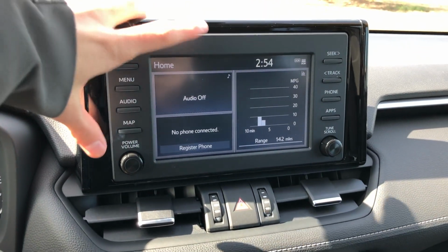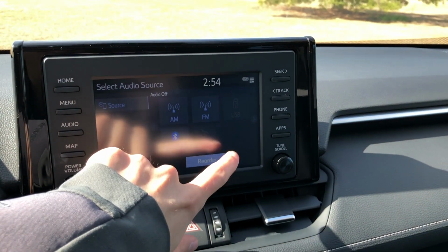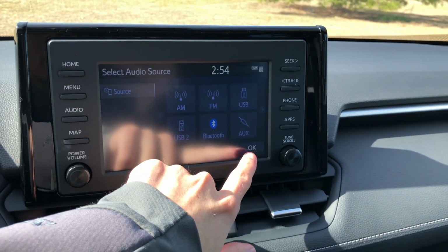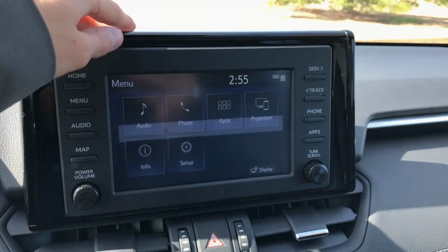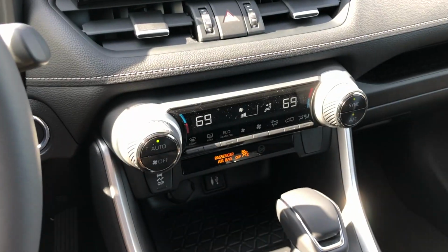Now coming to your head unit, you do have your home screen right here. Checking out your audio. Looking at sources, we do have our AM, FM, USB, USB 2, Bluetooth streaming audio, as well as auxiliary inputs right there. And on this menu, you also do have your Apple CarPlay projection, so just go ahead and connect your phone up via USB for that feature.